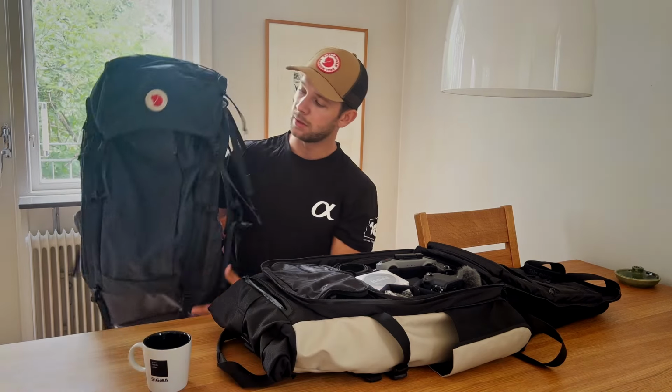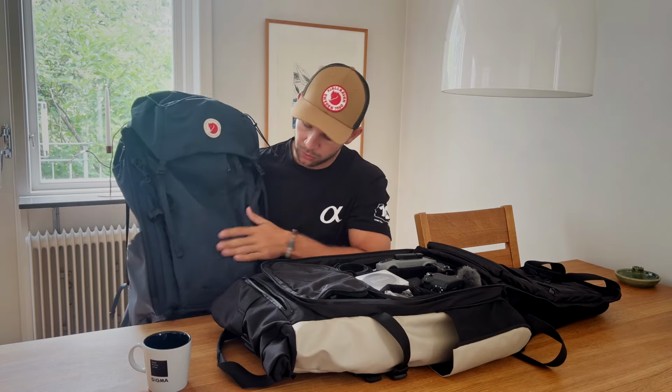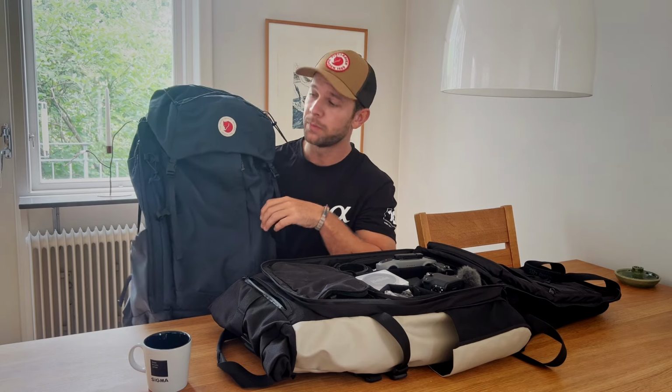During the hike I used this bag. This is Fjällräven stuff. It's the Abisko Friluft 45 liters. I had all my camera gear in this bag as well, but just so I could show it more easily, I packed it here now in my other bag. This one was also on the trip, but I didn't use it while walking.